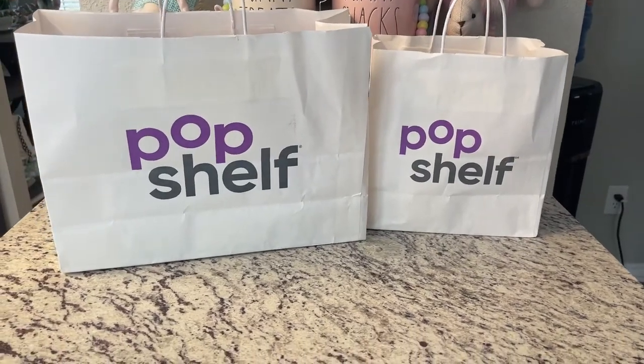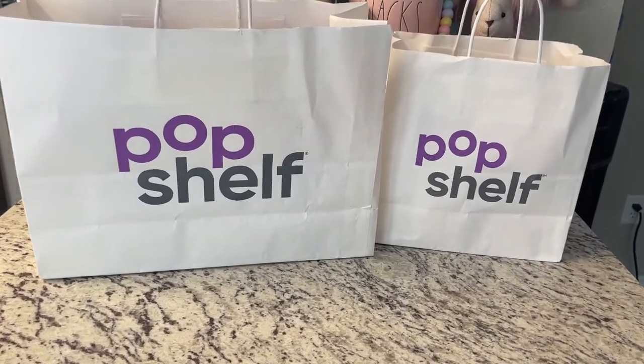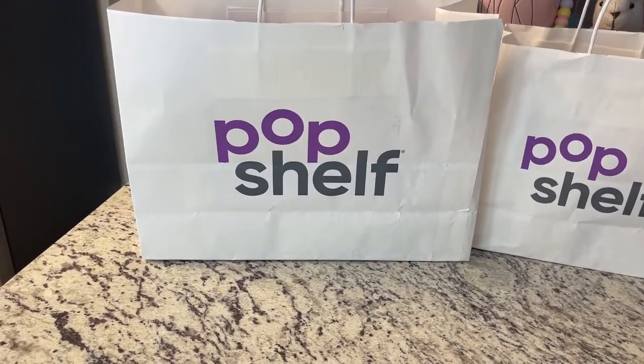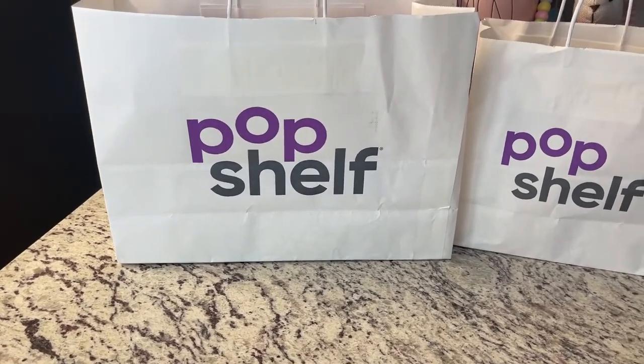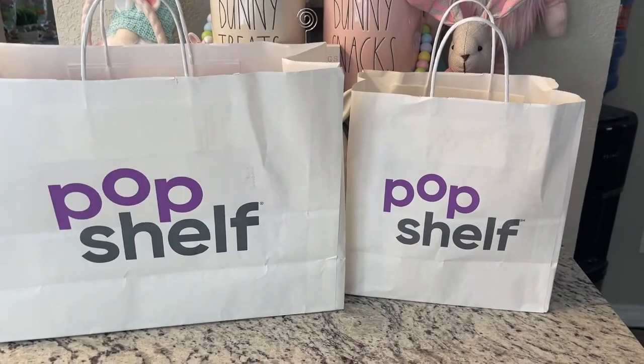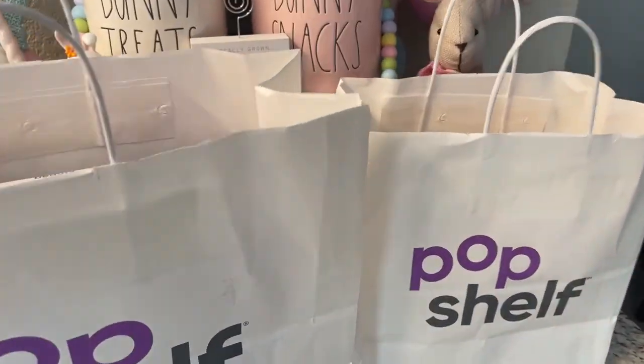So this is some of the things that I got when I was at Popshelf. So let me show you guys real quick. They are giving away free box items when you come into the store. So let me show you what I grabbed. I'm gonna have to go back and grab a couple more things because it was so much stuff. But let me show you the box that they gave me.